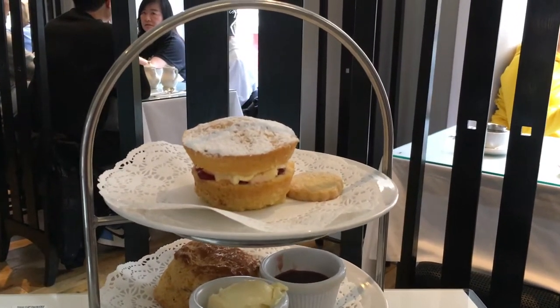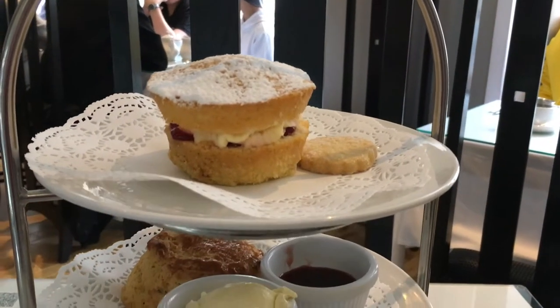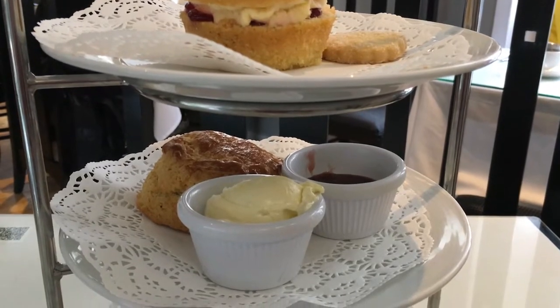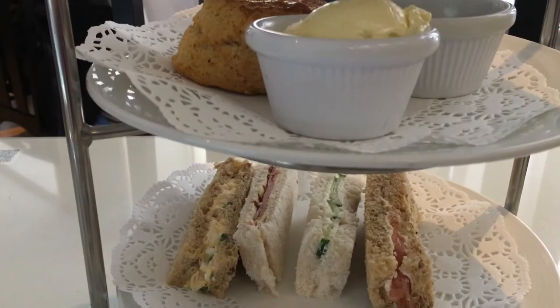I was allowed to choose one cake, so I had to go for the Victoria sponge. Plus, there's a wee bit of shortbread. Then we have our fruit scone, clotted cream, and strawberry jam. And finally, our four sandwich fillings.